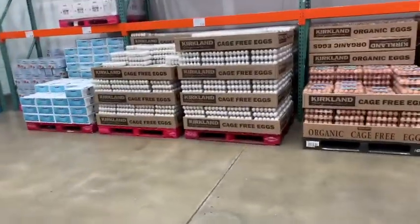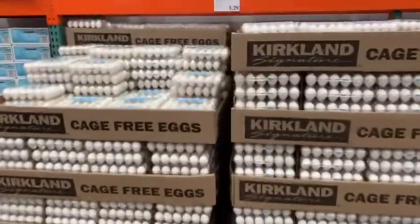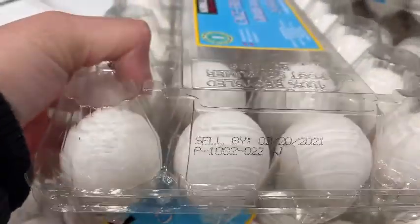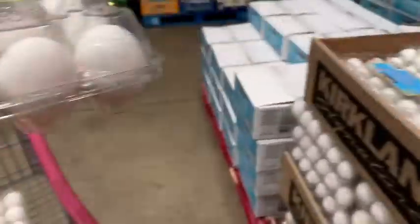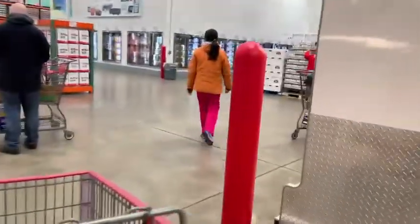Then we'll get two eggs. This is two dozens of egg in one tray. It's $3.29. And I usually look at the date. It's February 20. That's good. So, right. But this is their walk-in refrigerator.